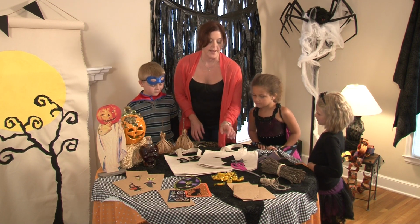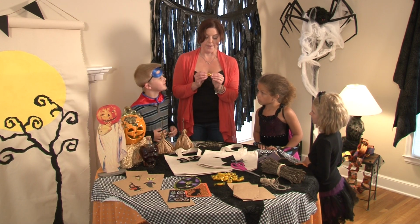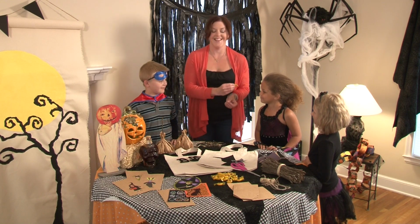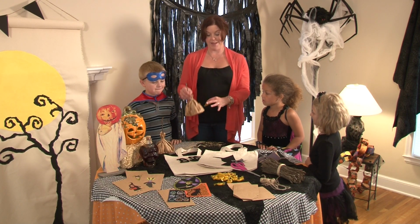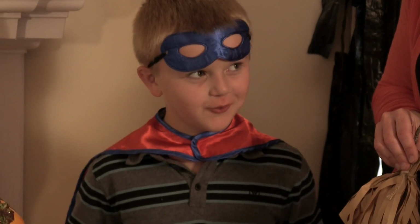So the first thing we did is color on these little butterscotch candies. We made little jack-o'-lantern faces, didn't we, Ella? Yes? And then that's actually what's going to be inside the treat bag, but you could put anything in there. What would you put in the treat bag? Milky Ways. Milky Ways. You heard it there.